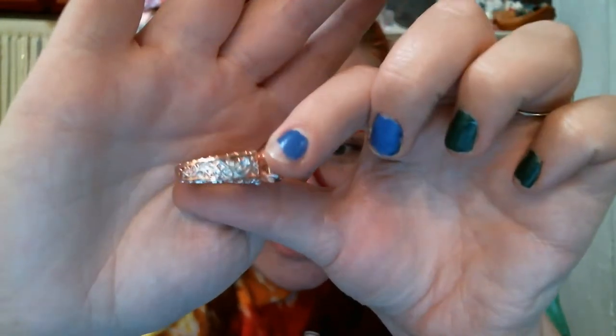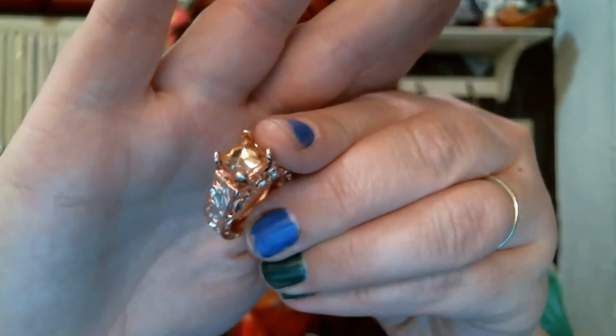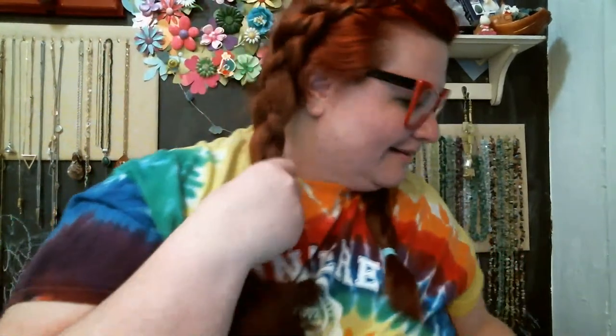It's very orange copper, but it's got beautiful filigree work. It's absolutely over the top. I don't know of anyone in their right mind that would be hardcore rocking this, but more power to them. I just love it. I think it's great. This is one of the unusual ones I have. So here we go.